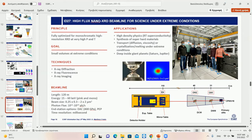X-ray diffraction technique, fully optimized for monochromatic high resolution XRD at very high temperature and pressure. The beamline also has X-ray fluorescence spectroscopy and imaging, and they already got the first results. It's in the next slide.